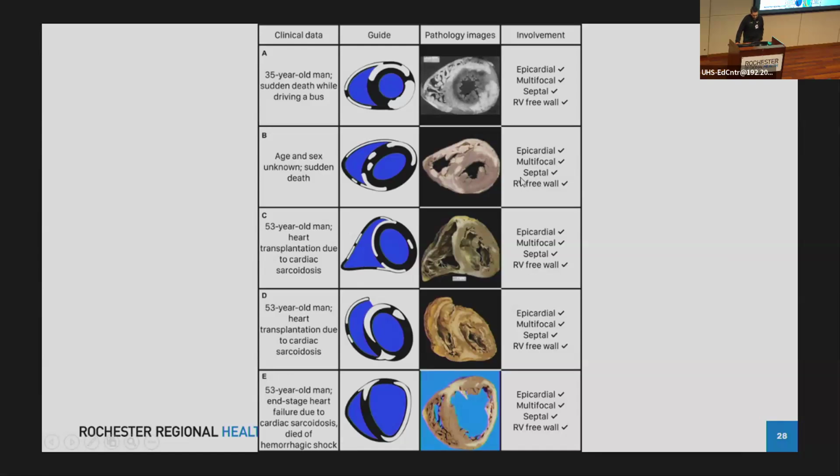A particularly notable pattern begins in the septum and extends into the right ventricle, forming what's referred to as the hook sign, which you can see in B, a little bit on this gross pathology, C, and D as well. Or a triangle sign, fairly visible in D down here, extending into the septum. So the pathologic images reveal widespread multifocal scarring that notably spares the endocardium.